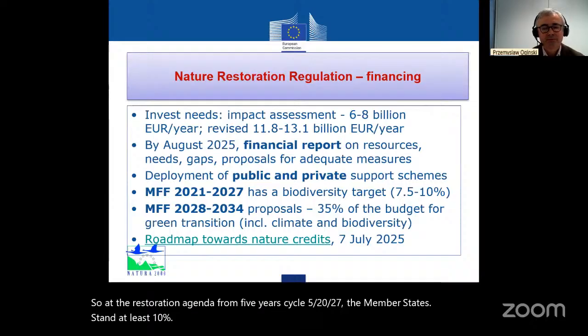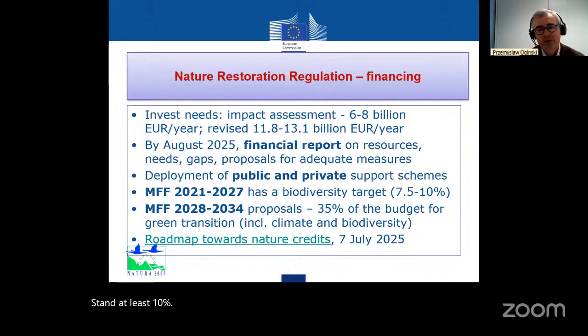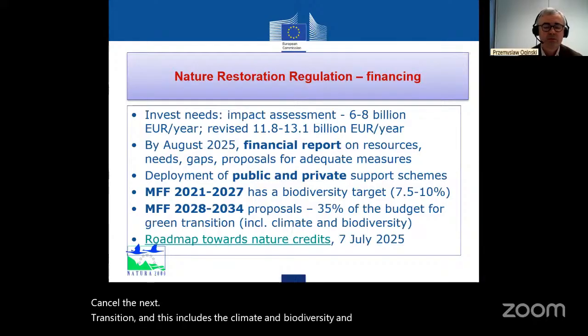We are probably not going to reach this figure, but the progress is however quite substantial, and under all the major relevant funds, there has been funding available for biodiversity measures and also restoration. For the next funding cycle, we proposed that 35% of the whole EU budget is dedicated to green transition, and this includes climate and biodiversity, and we hope that the member states will make good use of this funding also to finance restoration measures.